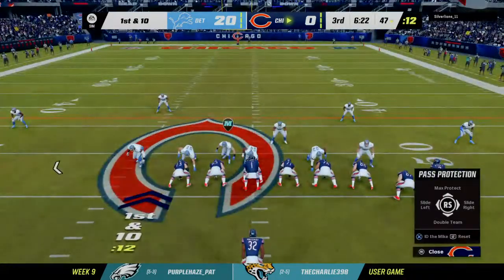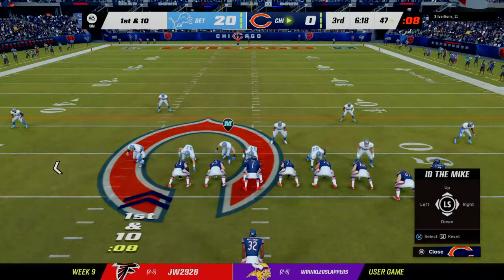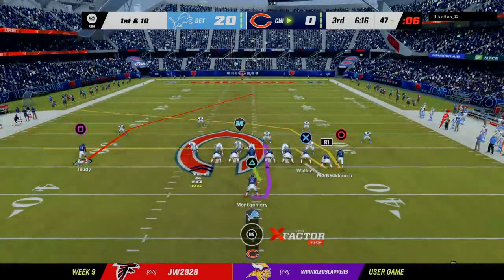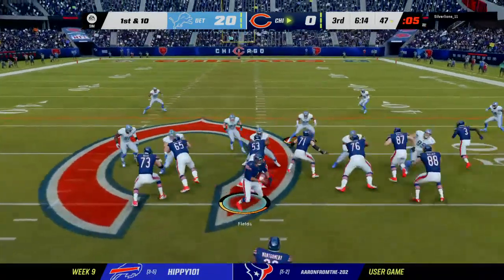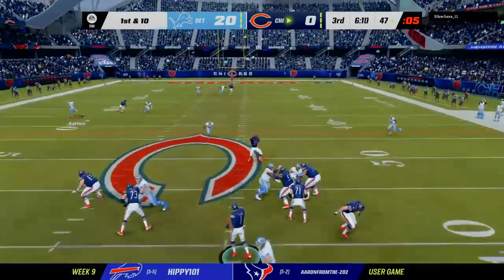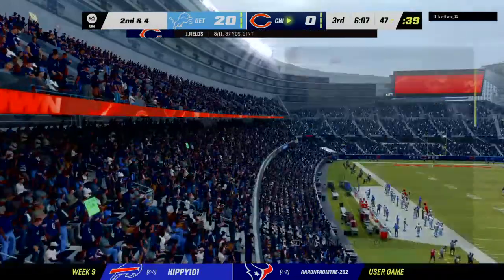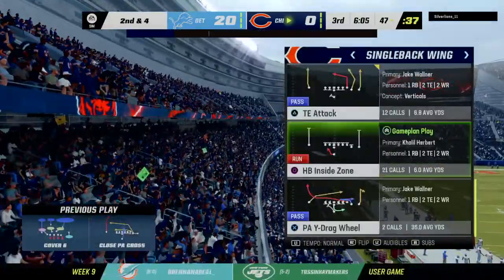Watch the pass. Hey, get wide. Check 9, check 9. On play action, Fields will get this underneath to Montgomery, and they'll get this down to around the 47-yard line.